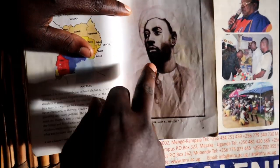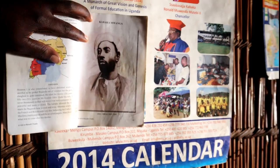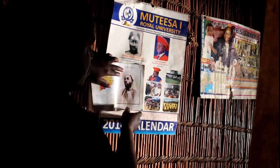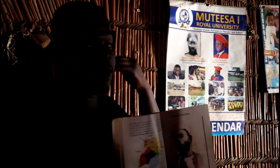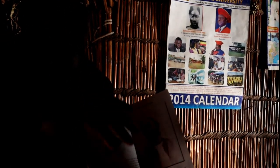This one had his own palace at a place called Mengo. Have you ever heard of the Uganda Martyrs? Those are people who were killed for converting to Christianity, during his reign and on his orders. We always commemorate their death at a place called Namugongo. Before the coming of missionaries, we only had traditional religion, and he wanted to maintain the tradition.